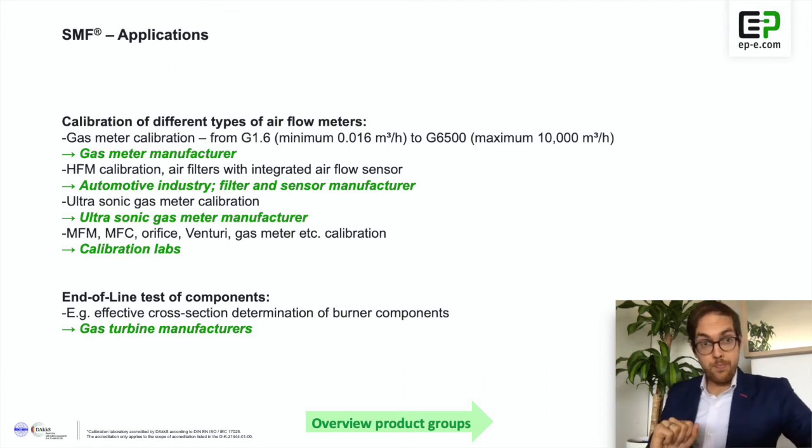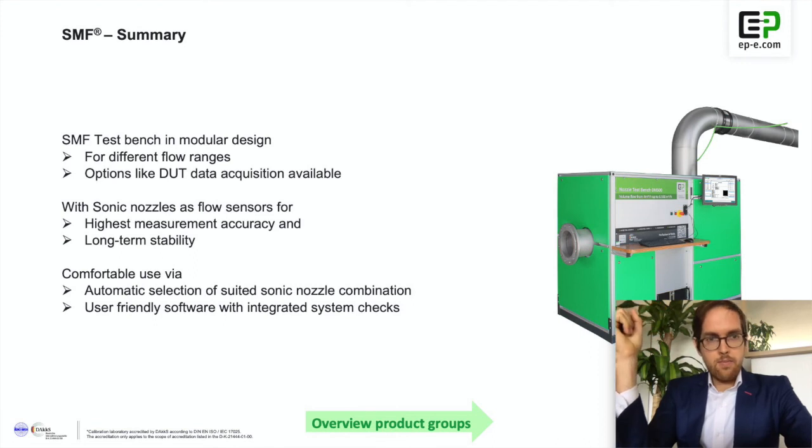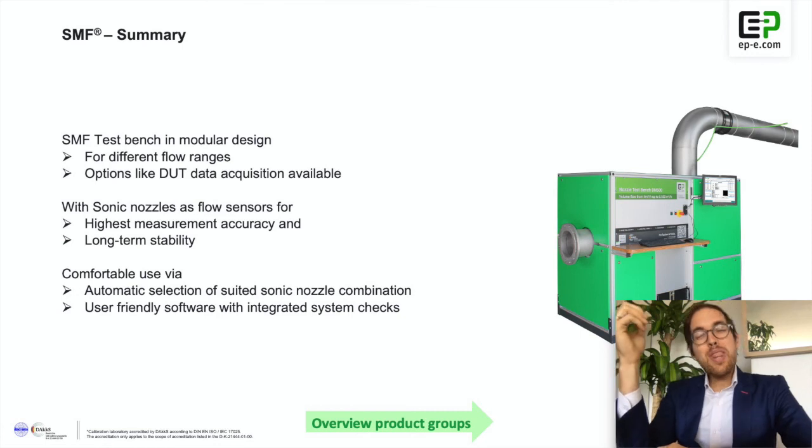To wrap it up, the SMF test bench is a modular design. It has different flow ranges, different options, depending on your demand. It is very precise, long-term stable. I think I explained that in very detail. Comfortable to use with our software and easy to service because of our design. That is the good thing.